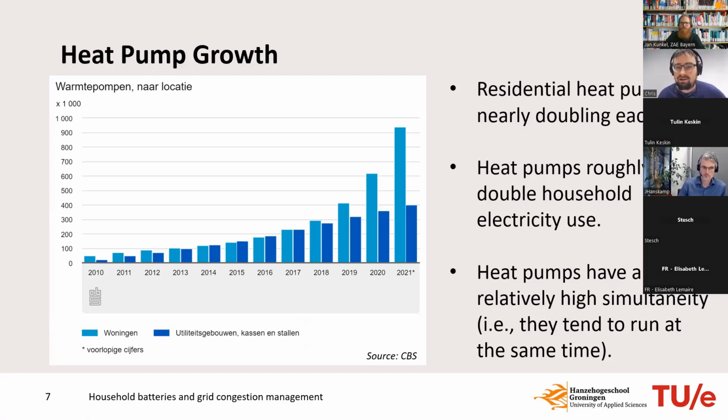This has some advantages, of course, because heat pumps save you a lot of direct energy use, primary energy use. But there are some potential problems. A heat pump roughly doubles the electricity consumption of a house every year. And they have a relatively high simultaneity, which means that they tend to run at the same time. So this can be a problem because typically your electricity consumption is spread more or less evenly over the year, but with heat pumps, you're clustering a lot of energy use into small periods of cold climate or cold periods.